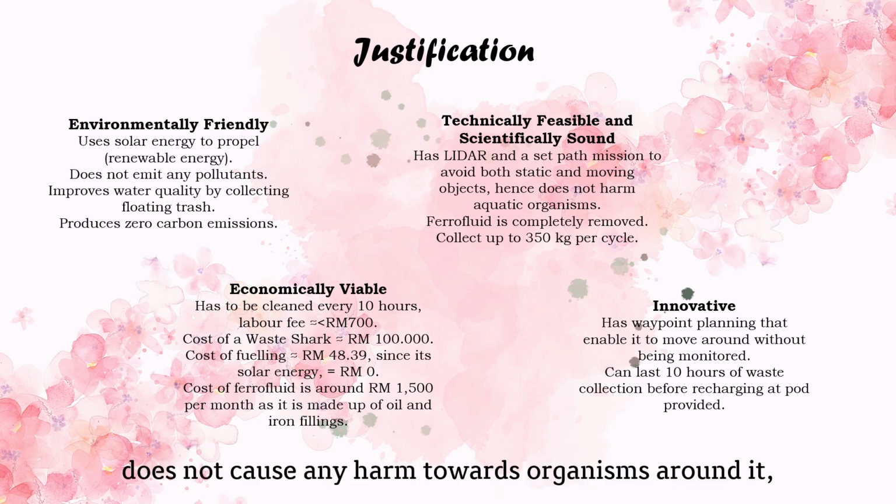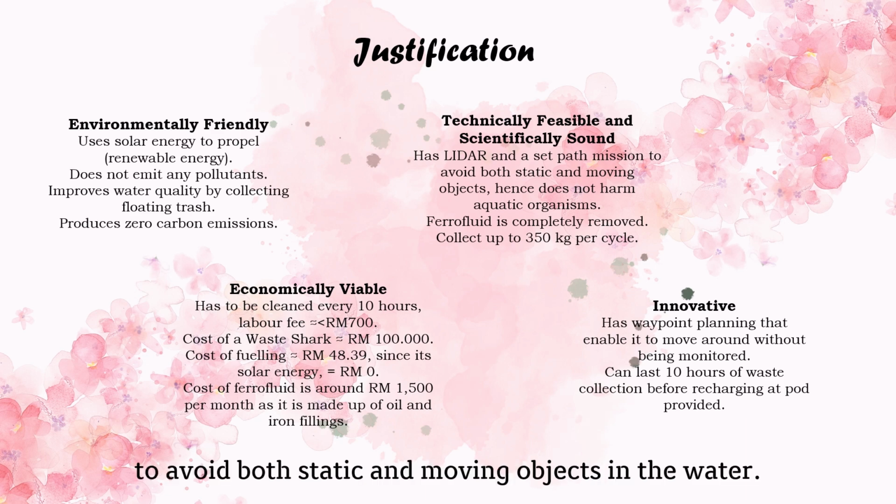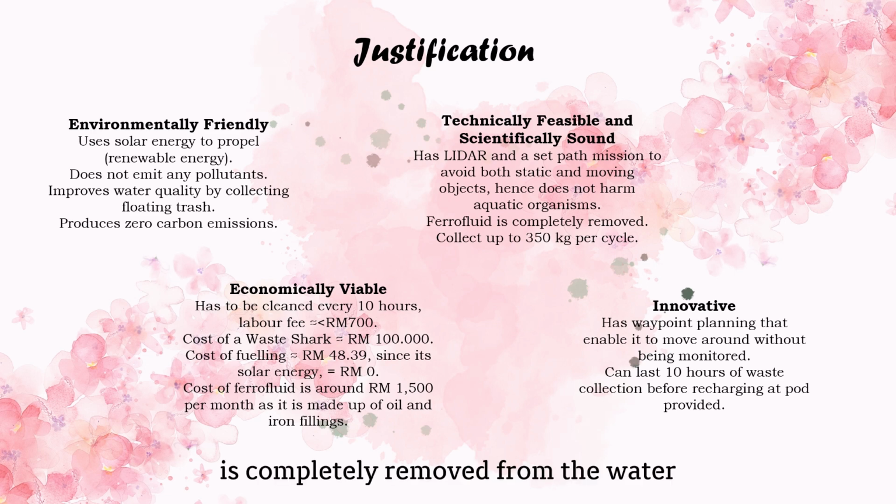Apart from that, the improvised Web Shark is also technically feasible and scientifically sound. The Web Shark does not cause any harm to organisms around it, as it has LiDAR and a set path mission that is set to avoid both static and moving objects in the water. And the ferrofluid is completely removed from the water by using just a magnet. Also, it can collect up to 350 kilograms of trash at a time.